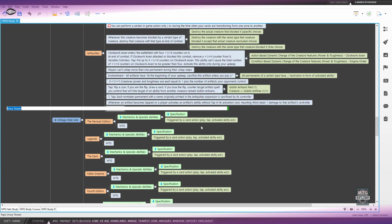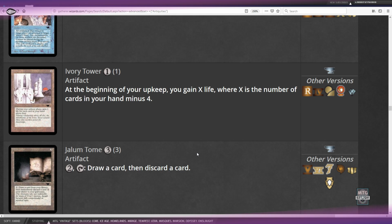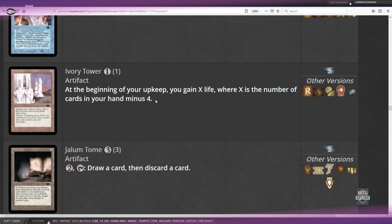The last card was Ivory Tower. I vividly remember it was last week that I stopped at this card, not because this card was unique, but because I just decided, okay, this is the card where we need to stop. It was time. I was quite tired, and we had to stop to maintain my normal schedule. So let's just dive into it.